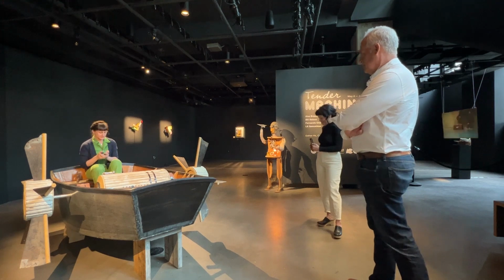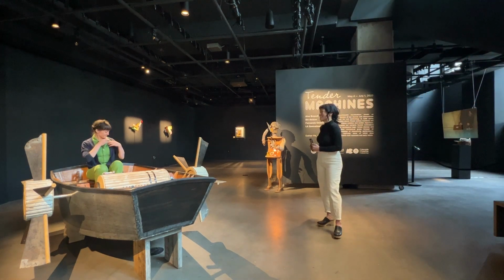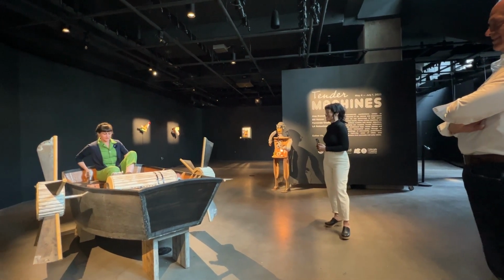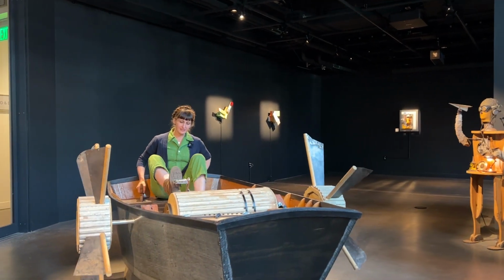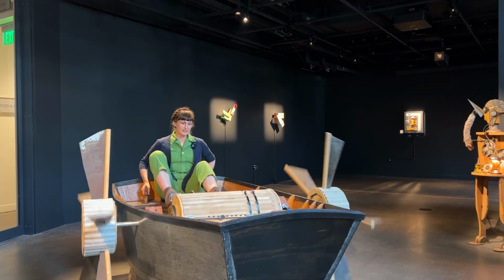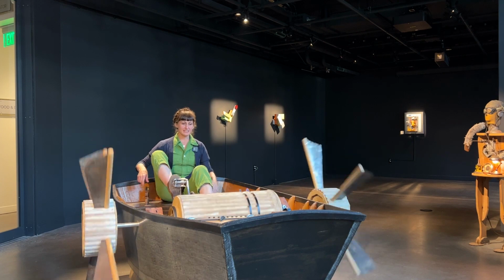So I'll just sort of demonstrate. Maybe you put it back up here. So these are handles that you can hold onto when you're pedaling, and then you can just pedal it. And so eventually as you're doing this, it'll play.